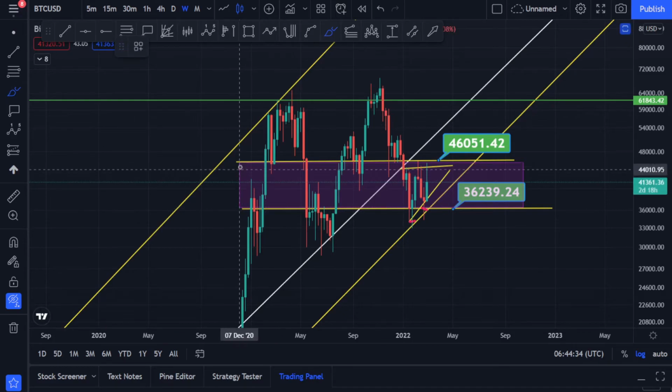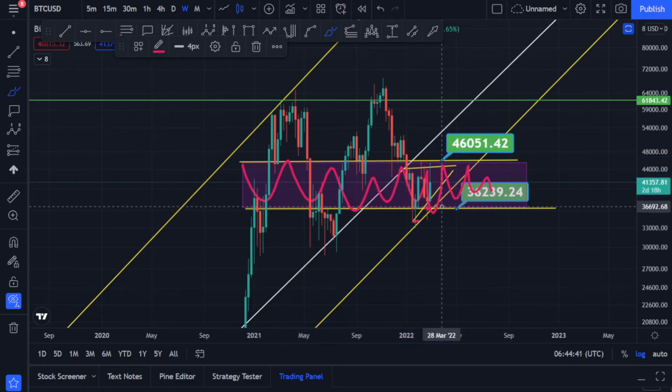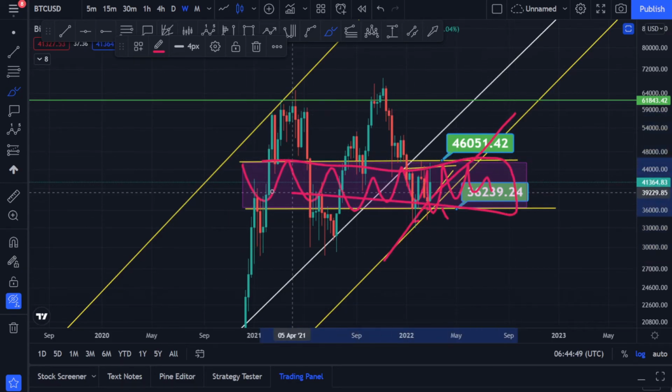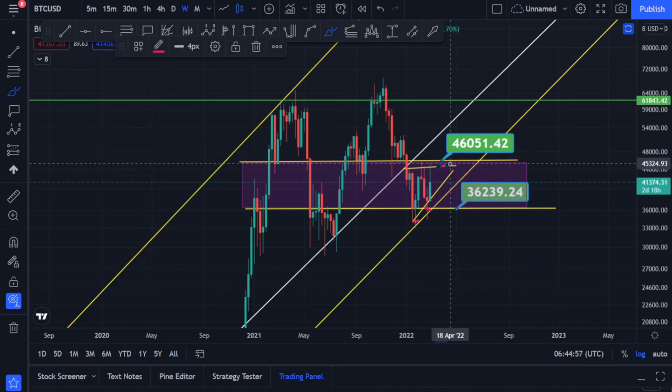Keep an eye on this box, because if it breaks the 36,000, yes, the price is going to come down, and then you know that it has broken this long-term trend line as well. Okay, so this is a very crucial area for Bitcoin. If it's successful enough to create this ascending triangle formation, and breaks this resistance level and 46,000 price range, expect Bitcoin to go all the way up to 55 to $56,000.